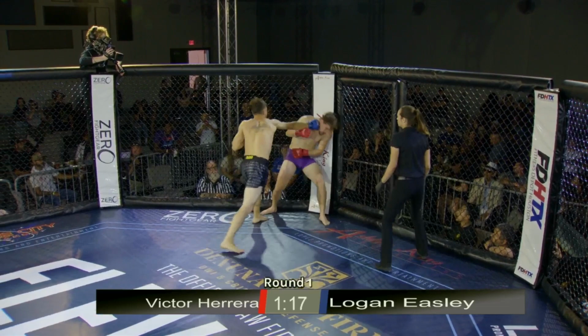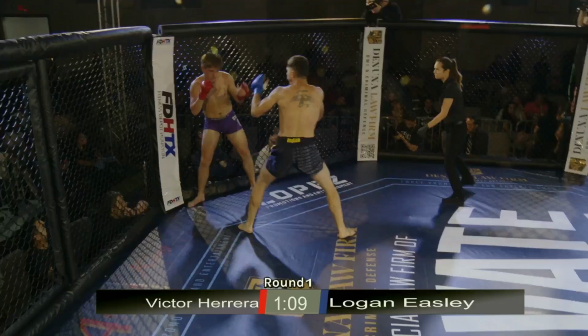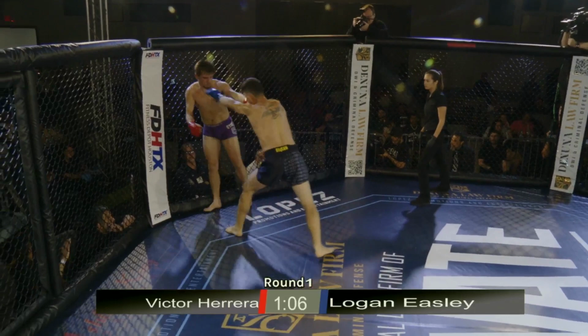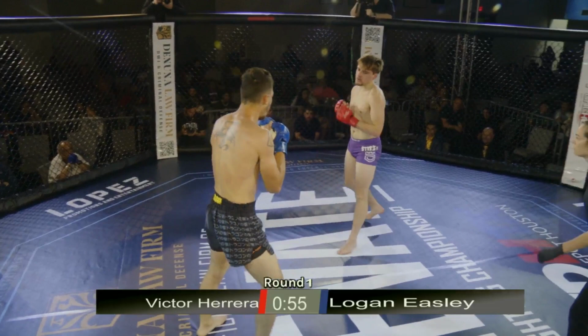And a big right hand landed by Herrera right here, as he also is using the fence to control the positioning. And this is where he's strong, throwing that right hand, little push off right there. Man, these two are throwing down here in the Elevate Fighting Championship cage. Well, now Easley's answering back. Ooh, looks like he's come back alive now.